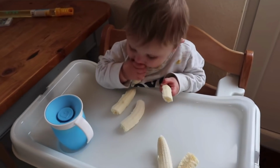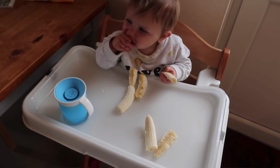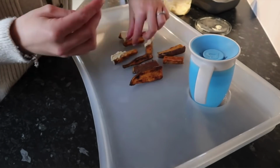His favourite things are by far still banana. It's his absolute favourite. He'll have that every breakfast, every dessert, he'll always have banana. And sweet potato wedges are definitely a favourite of his as well. He much prefers picking food up himself and feeding himself, whereas he'll only take something from a spoon from you if he really likes it.